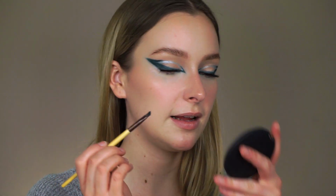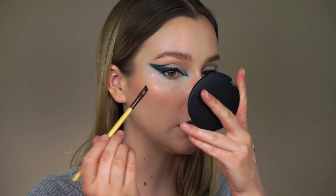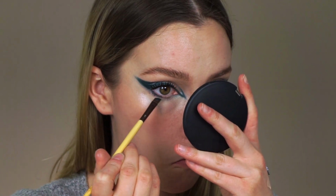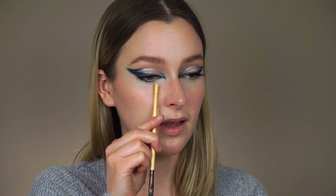I'm still not sure if I want to do something on my lower lash line. Maybe I want to keep the look like this, or maybe I should just give a little bit more definition to my lower lash line. So I'm going to take that deep blue shade, and I'm just going to take a little bit under my eye, but nothing crazy, just a little bit. I'm not really blending this out, and I'm not taking this into the inner corner, I'm stopping halfway in.